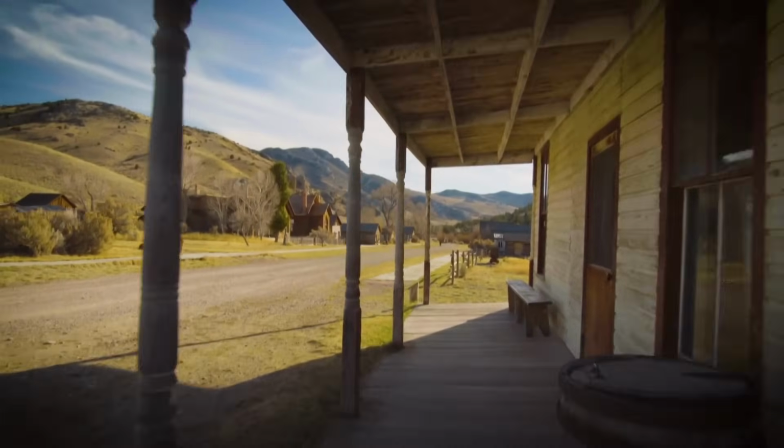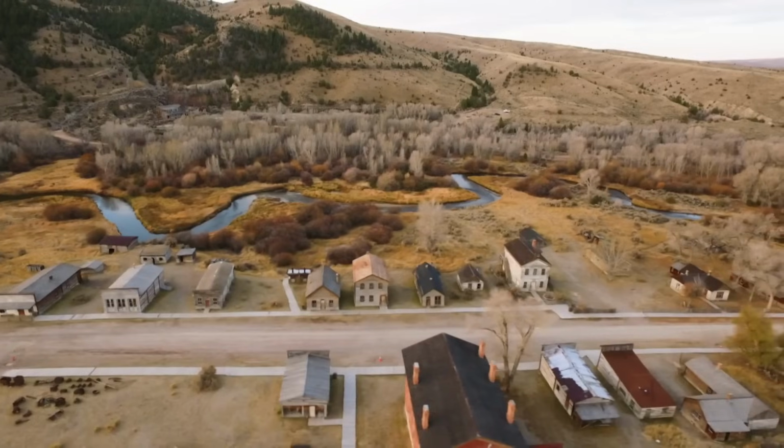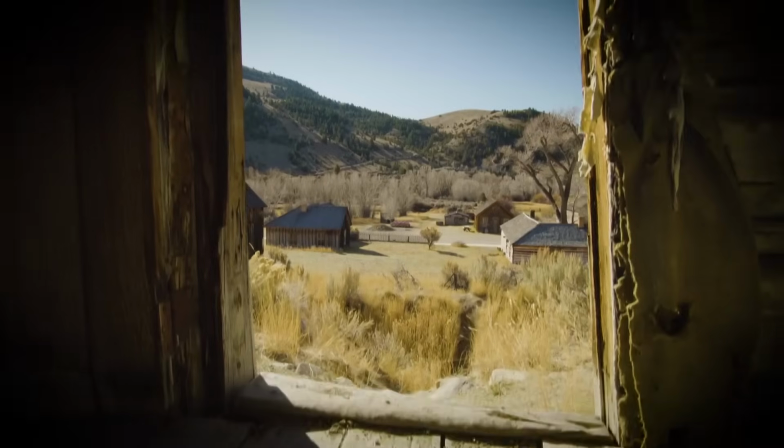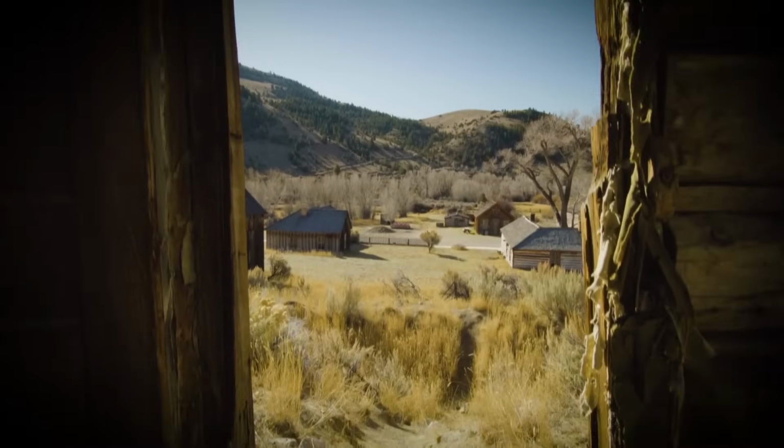You wouldn't know it to look at it now, but this was once one of the most violent places in America. Killings, robberies, shootouts, hangings. What could have caused all this violence?